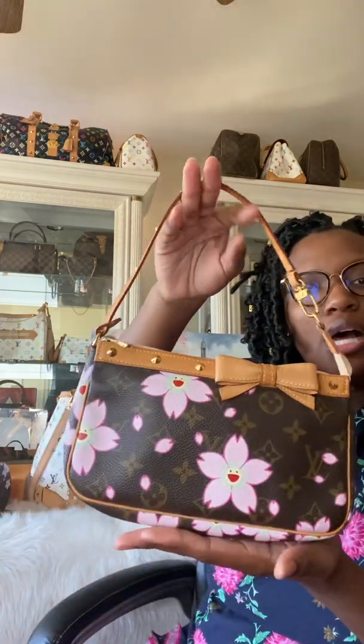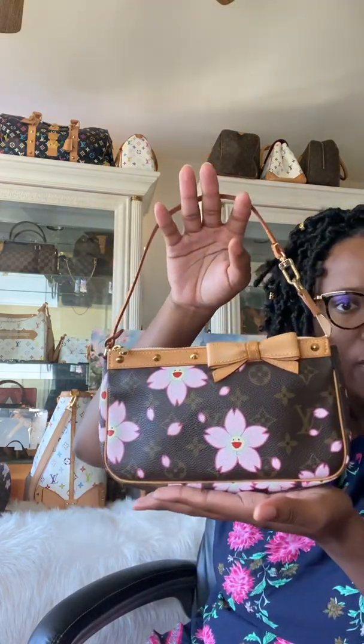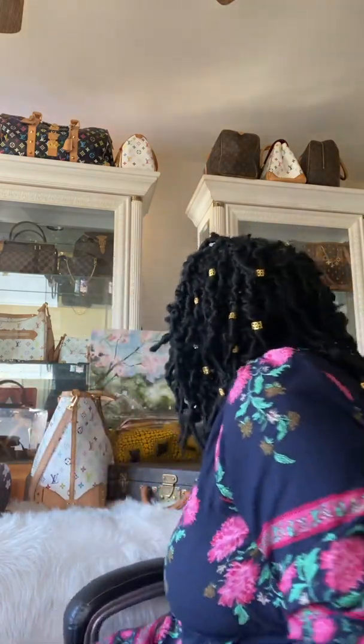This is my Louis Vuitton Pouchette accessories in Cherry Blossom. I purchased this some years back from a friend, so I paid $4.25 for it, which is a really, really good price for this piece. These sell around $800 and sometimes even higher these days, and this one's in beautiful condition. So another really good find.